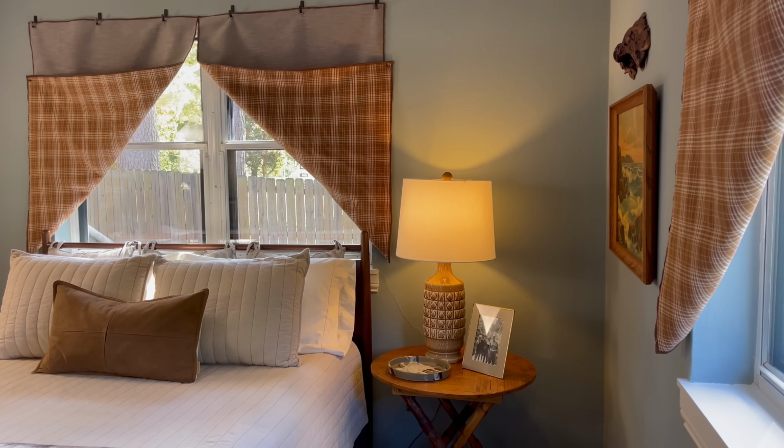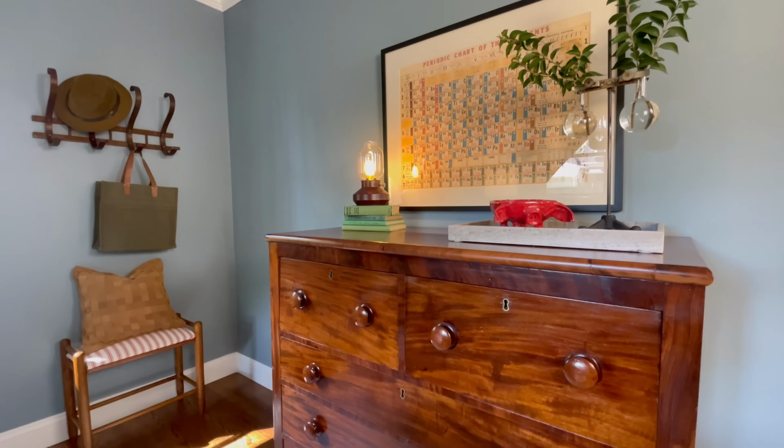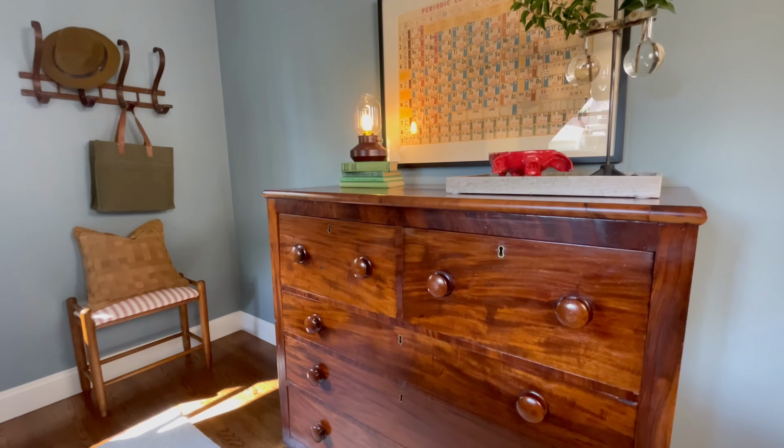The final result turned out so good, and honestly, I can't believe we pulled off a room makeover in such a short amount of time. I'm really happy with how everything turned out, and I hope this space inspires you to roll up your sleeves and tackle your very own room makeover in a weekend.